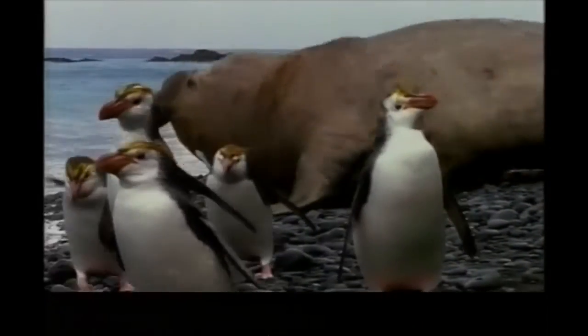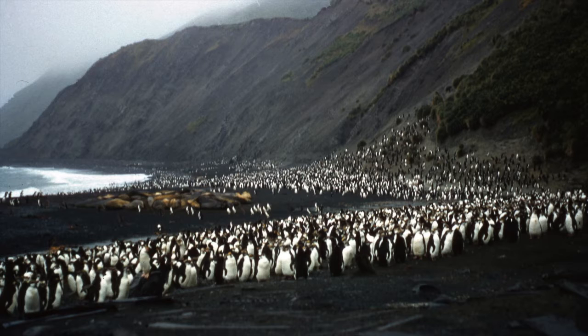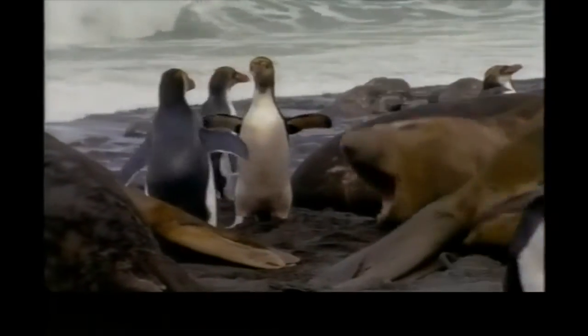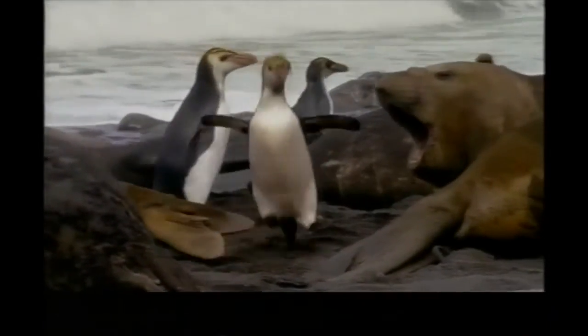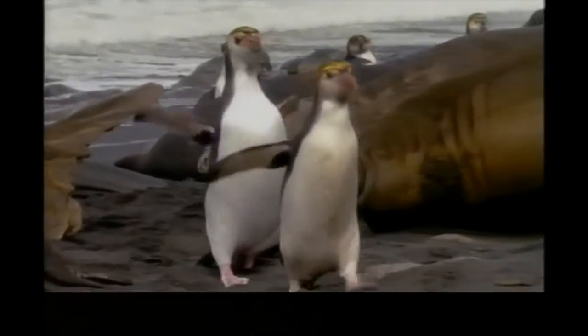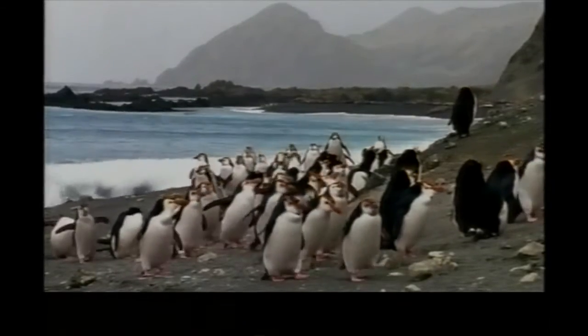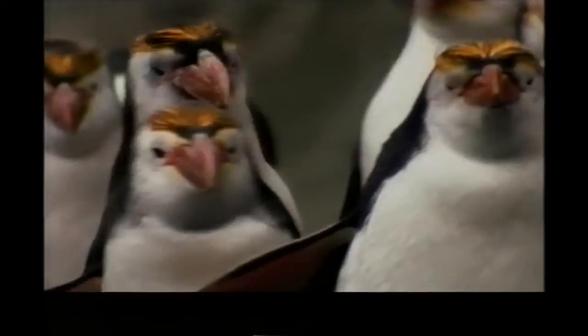Let's talk about the royal penguins, which have the biggest population of penguins on the island. Here you see them coming out of the water, making their way past grumpy elephant seals who don't like to be disturbed. And as you can see, even walking past them, they take very little notice, too busy to make their way up the creek.